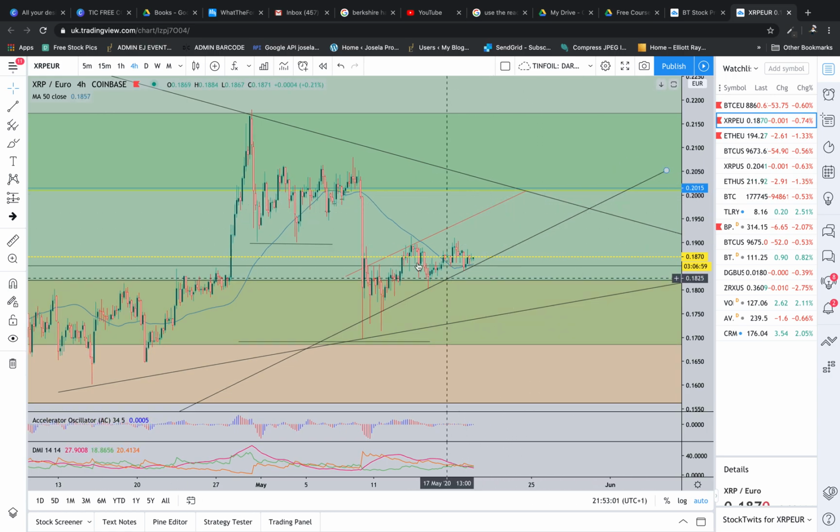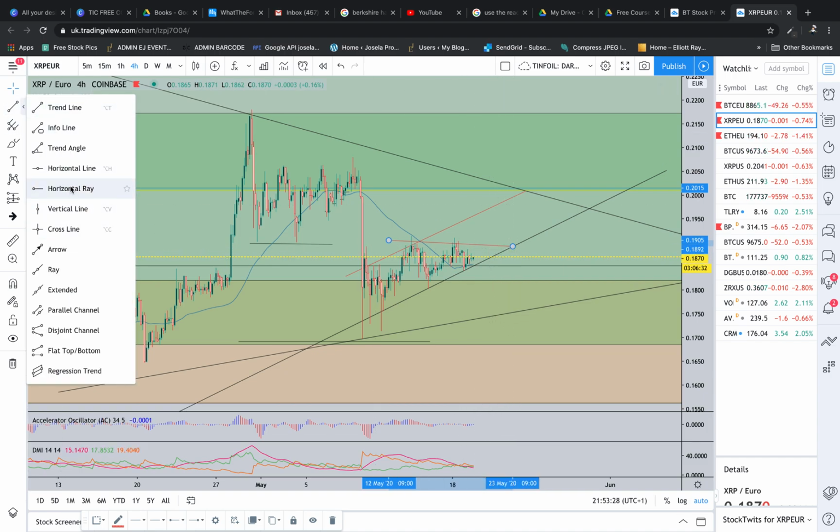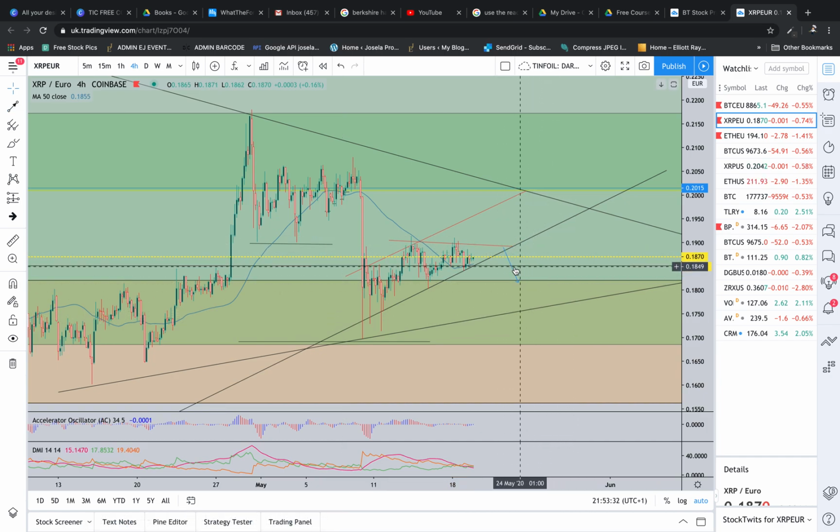Moving on to XRP, we are still consolidating within this channel. We are finding the support again on the ascending support just here. So I do think we are looking rather bullish for XRP as a whole. The way we look at it, we could look at it more like a wedge just there, which would then indicate that we are looking at a bearish signal. So we could confirm this as an ascending wedge and then get the breakout in harmony with Bitcoin just here and break to the downside also.